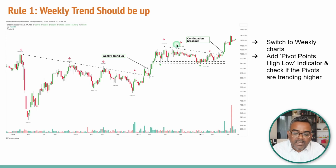Now, it's okay if just one pivot is down, but both the pivots should not be down. For example, here, if you see this pivot and this pivot, both are trending down, right? You see this is going down, this is also going down right here. Now, when both are up, the trend is up. So you need to first find the weekly chart. The trend should be up. So it should be going up like this, right? Now, that's the first rule.